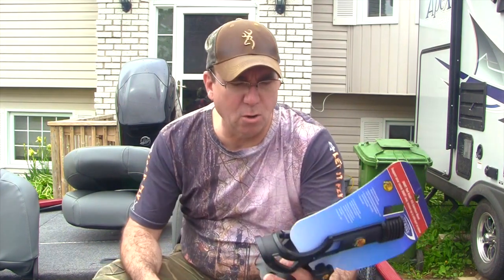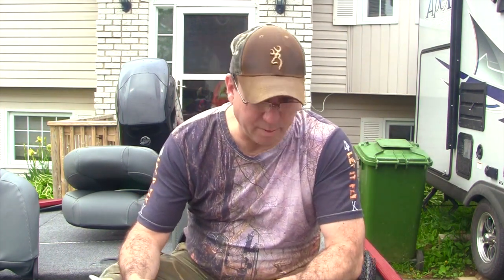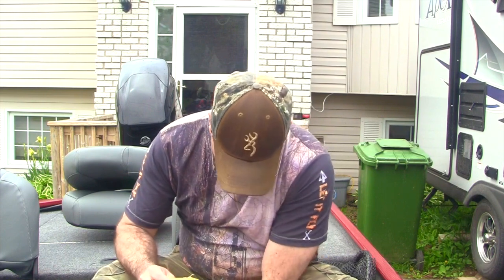I also bought at Bass Pro the rod holders for trolling. I bought 2. I'll probably eventually pick up another couple, but I do a fair bit of trolling on the big lake, one of the big lakes around here, so for me that's one of the big things.